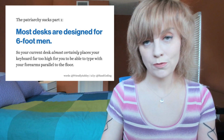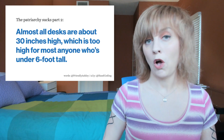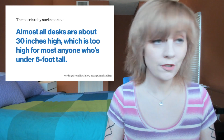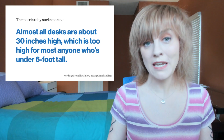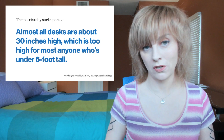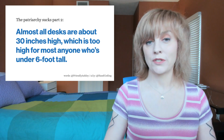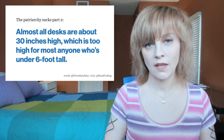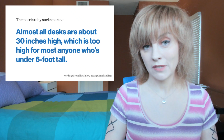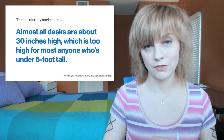And from here, this also brings us to The Patriarchy Sucks Part 2, which is that almost all desks are about 30 inches high, which is too high for most anyone who isn't 6 foot tall. And I know this because I actually went to Staples, which is an office supply store here in the States, and I measured the desks. And sure enough, yeah, they're all basically right at 30 inches.